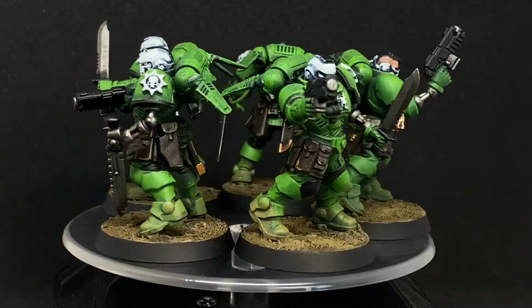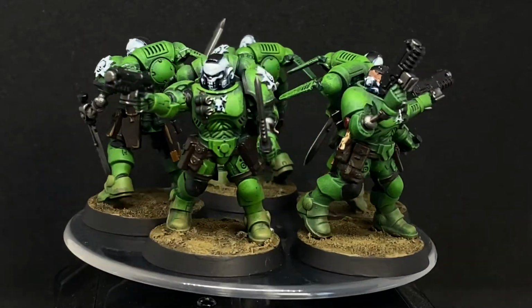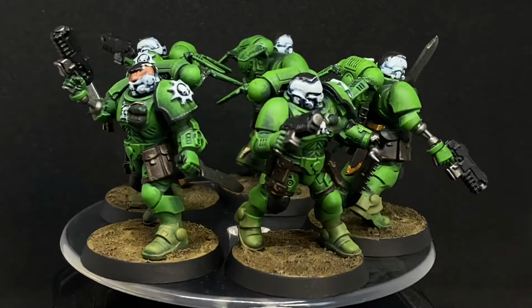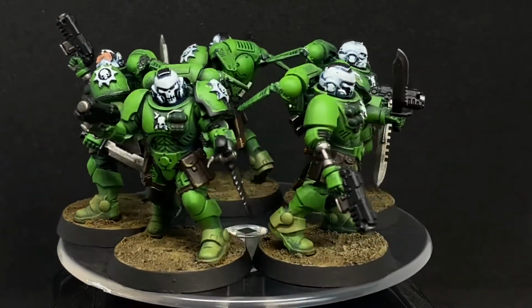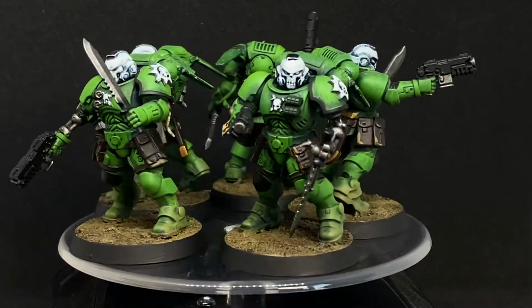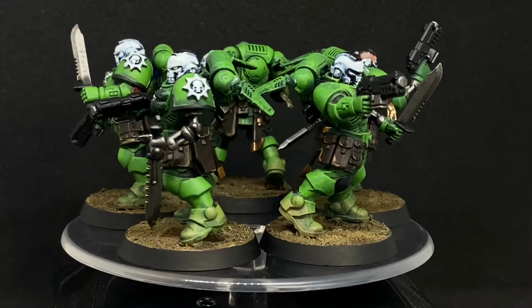Very quick, very simple. These guys have the jump packs, as you can see, or the grav chutes, sorry, as they're actually called. Again, I've got another couple of squads of Reavers similar to these. It was just to flesh them out and have as much Phobos armor as possible.